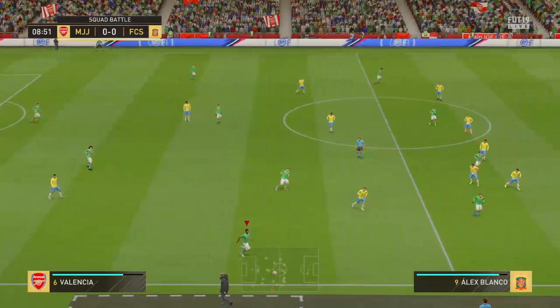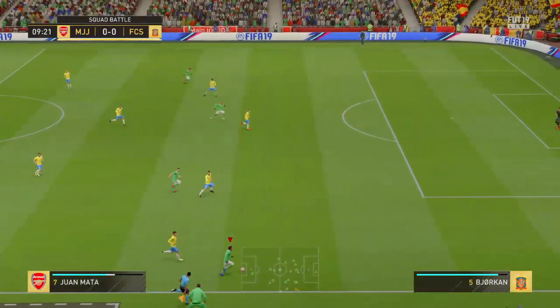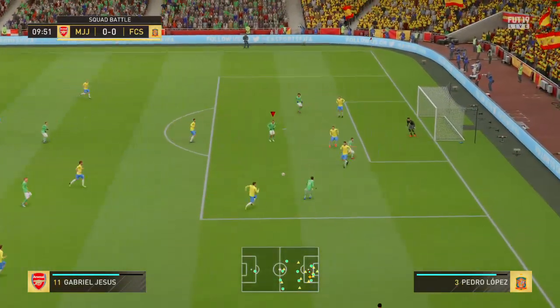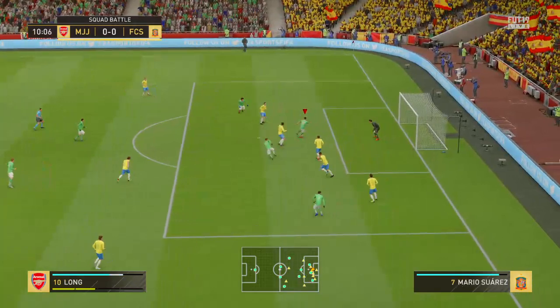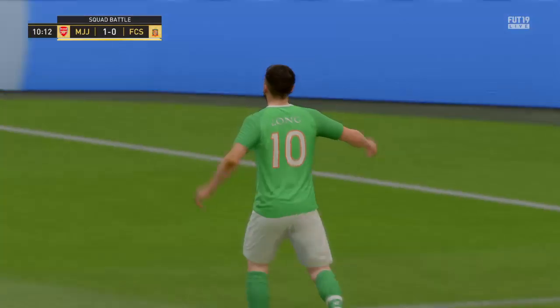What was saved by Leno? Width provided by Mata. Going forward well. Put it back. Shane! You're on the side! Oh, that's a record breaker card from Turner and WS.